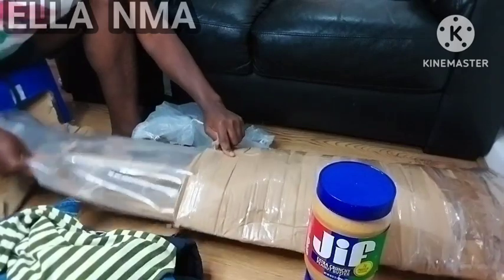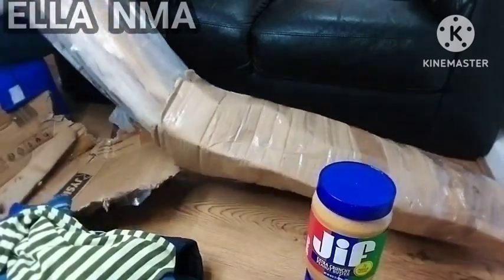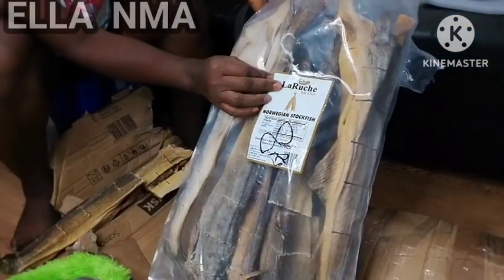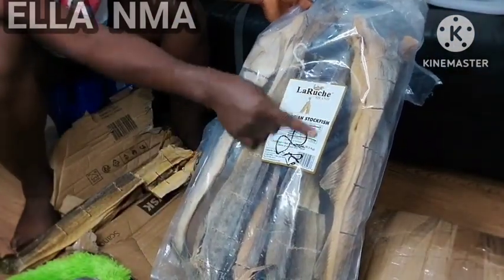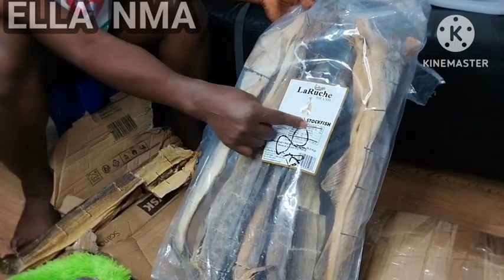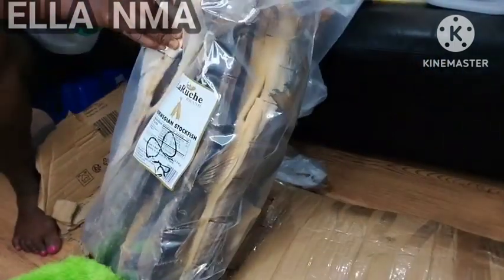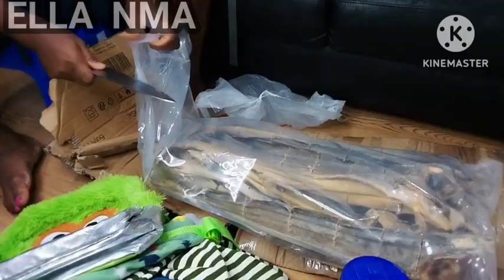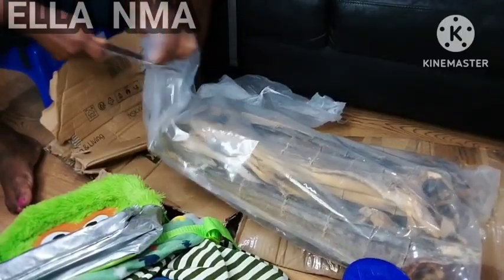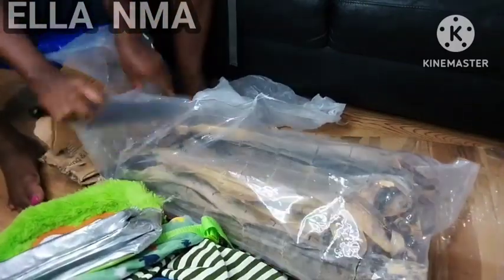And the star of them all, which is the stockfish. Yay! Yeah, so guys, to be honest with you, I knew about the stockfish and the peanut butter. Every other thing in this parcel, it's a surprise. So yeah, I'm so happy, guys. And again, let's open the stockfish together.